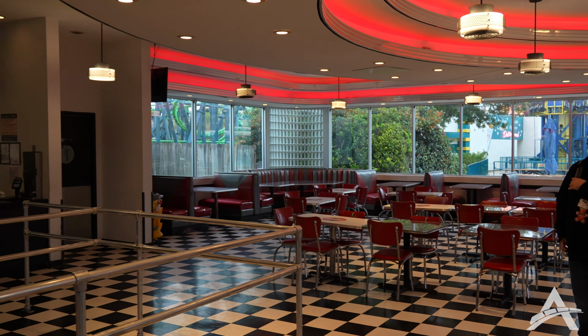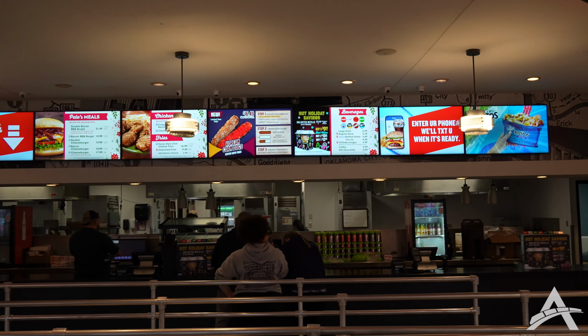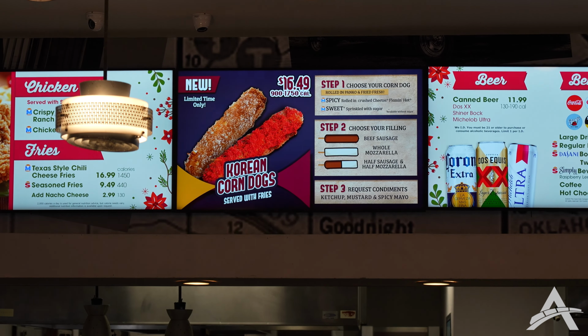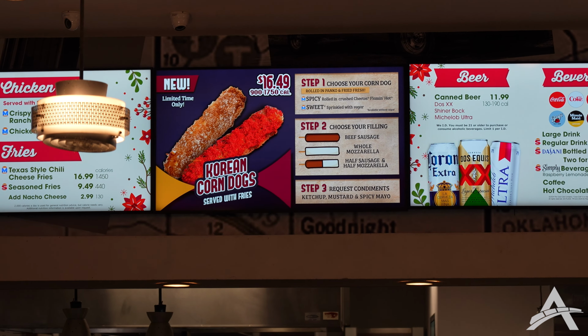As we continue on, I wanted to pop off here in Pete's Eats because they actually got rid of the Korean corn dogs from Six Flags Over Texas, but you can still get them here at Fiesta, Texas, and they are on the dining plan, spicy and sweet.